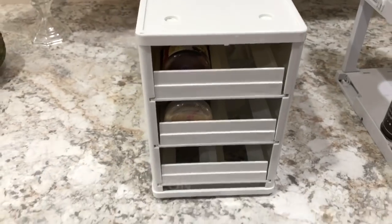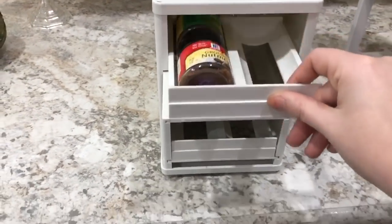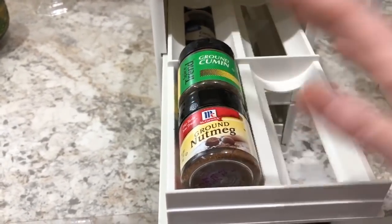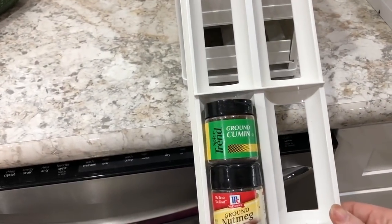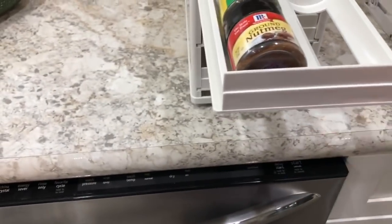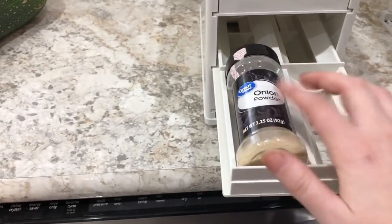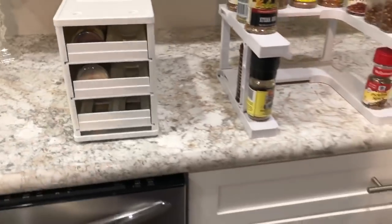I think both of these are from Bed Bath & Beyond, but I'll make sure to link them below. What's nice about this one is you can fit 2 little guys right here, and it also comes down. So if it's on a high shelf and you can't see, you just pull it down and then you're able to see what all of the spices are. And it also fits a regular size one as well. So those are just 2 other options.